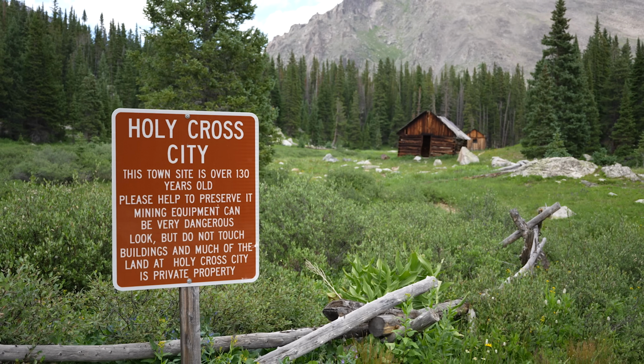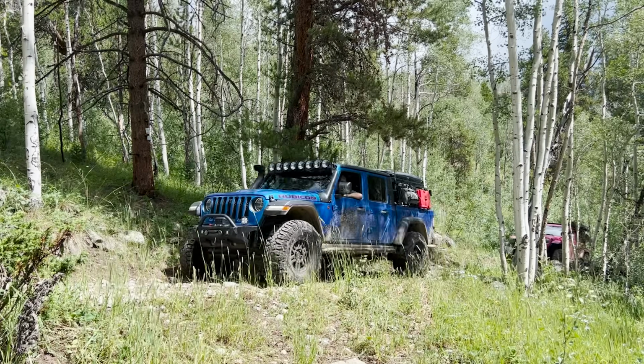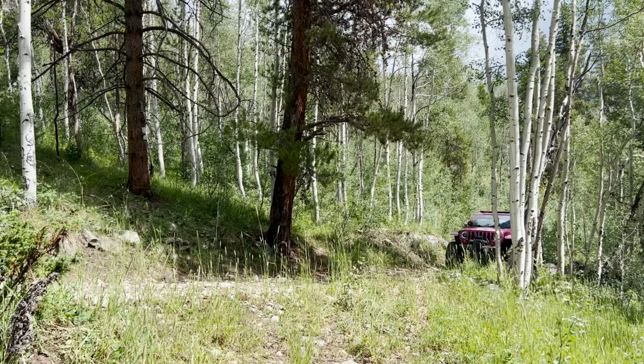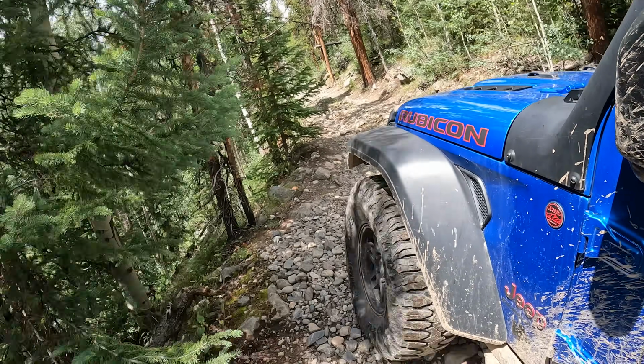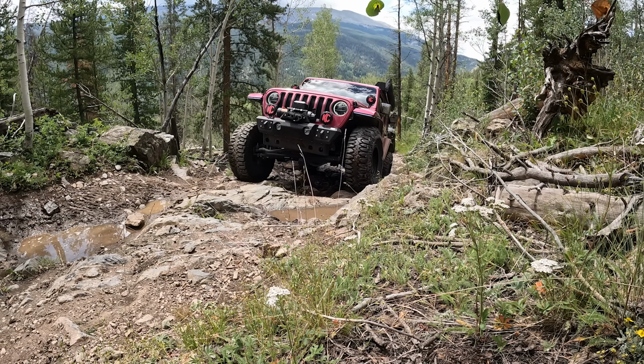It's beautiful, and it leads you to Holy Cross City, but along the way there's variety. There's that creek, and then there's also the aspen trees, which are gorgeous. At the very beginning, where it's just one way in, it's beautiful trails, and it's pretty tight in some of those places around the boulders. But the aspen trees are gorgeous. So Holy Cross, highly recommend.